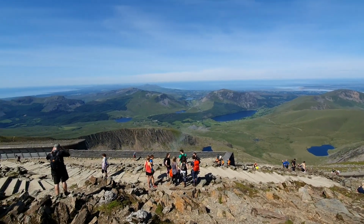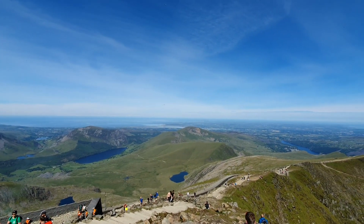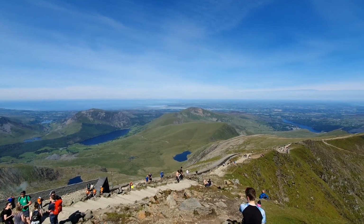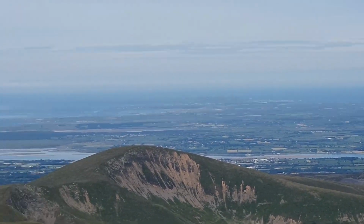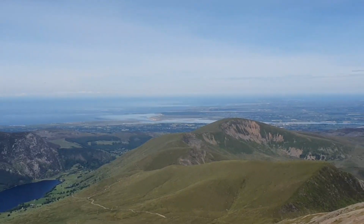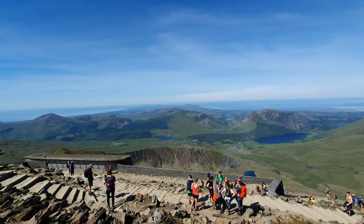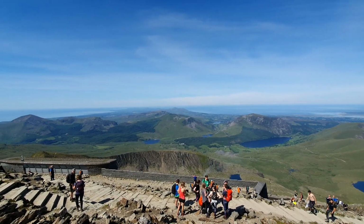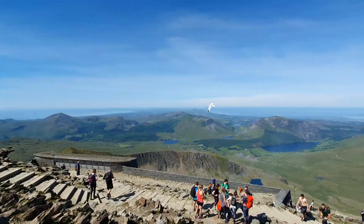Some majestic views. The sea. I think Portmeirion's down there somewhere. Filming location of The Prisoner. Or is it that way? Don't know.